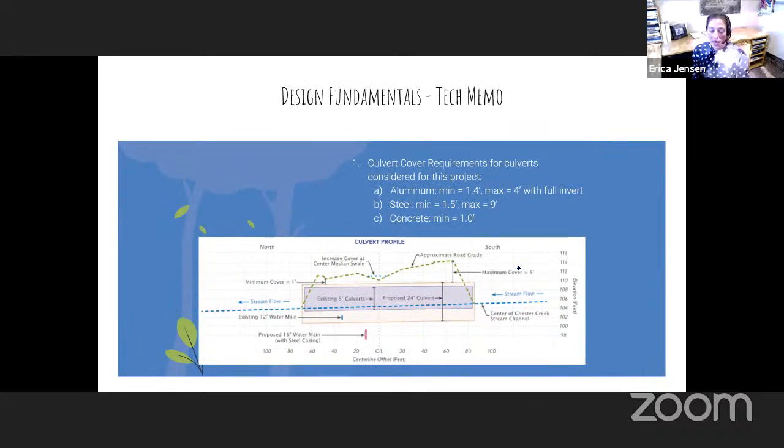When we were looking at the culvert type, there was a lot of aspects that went into the design of the culvert and the analysis. It wasn't just a straight, which one is better. There was quite a few factors that impacted the analysis and in the matrix table that I'll talk about. One of them was the cover over the culvert, as well as the cover over the water line below. You can see here the super elevation that I mentioned earlier of the roadway over the culvert.